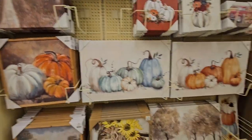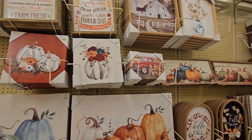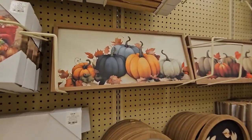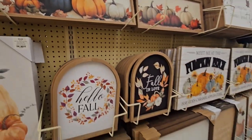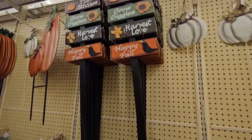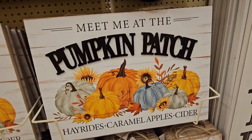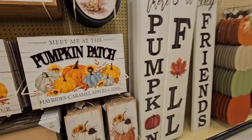So you'll notice that I took my time in this area because there are a few of those signs that I wanted. One of them I even have already in my bathroom, but that's one right there that I want. And soon it'll be obvious which is the other one that I want really bad. I know that soon enough these will all be on mega sale. Oh, there it is.